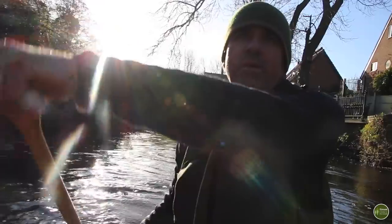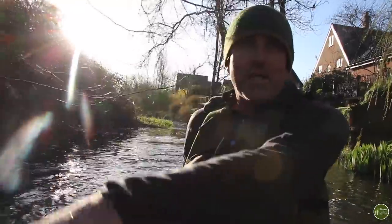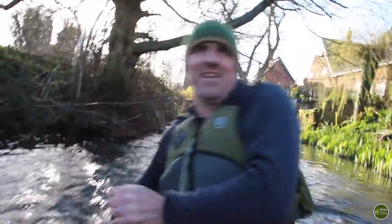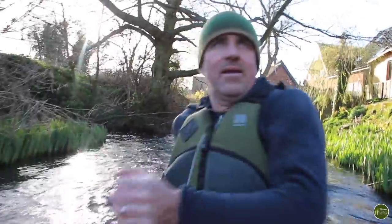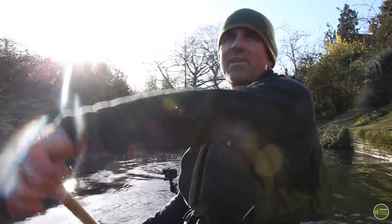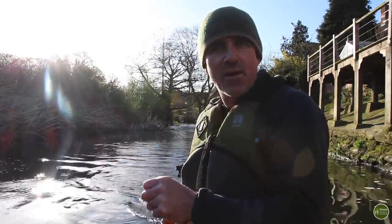I'm just coming through the back of Needham Market village here, and the river's got very shallow and quite fast moving. It's a little bit of a battle actually. I'm having to more punt than paddle. Lovely along here though, what a place to live.